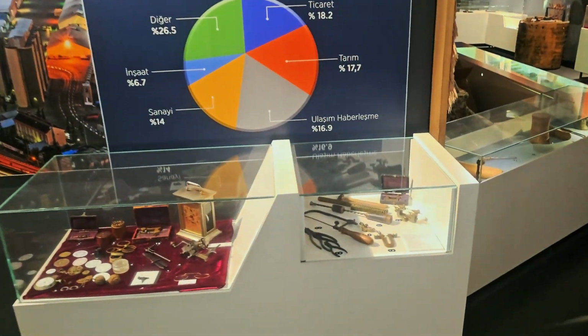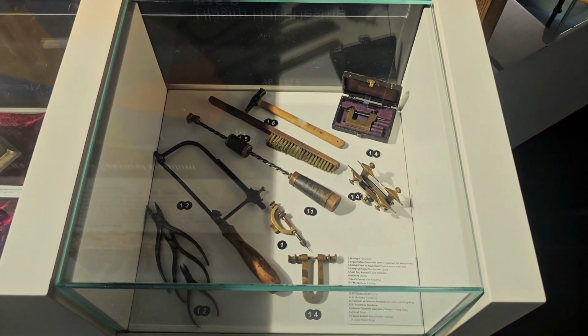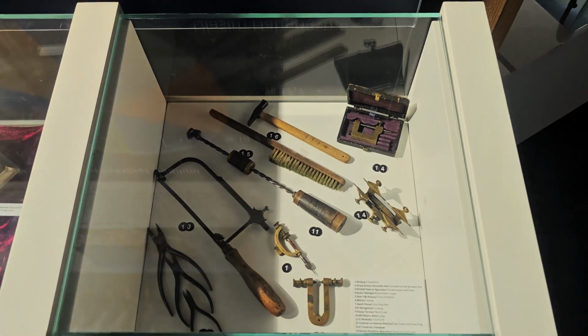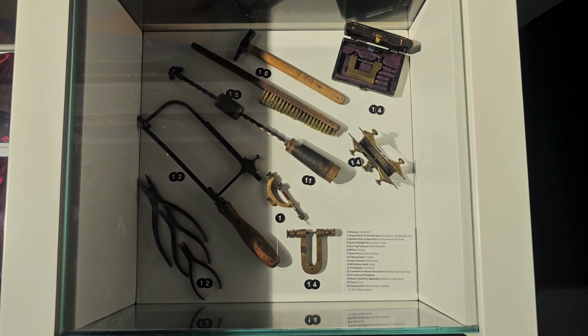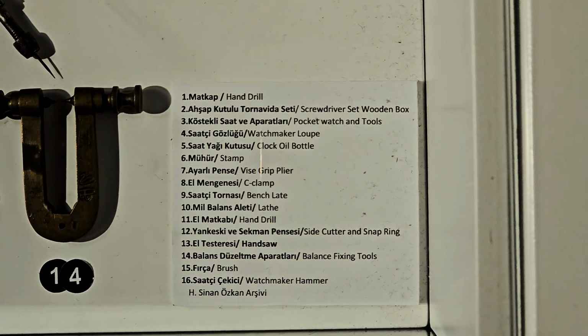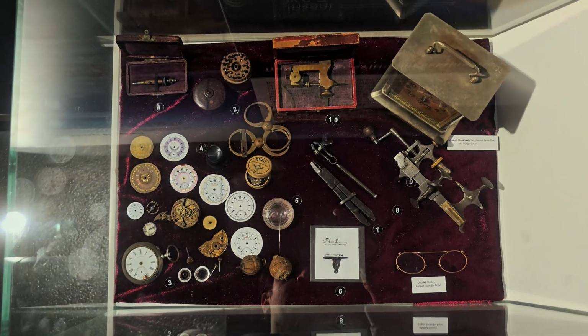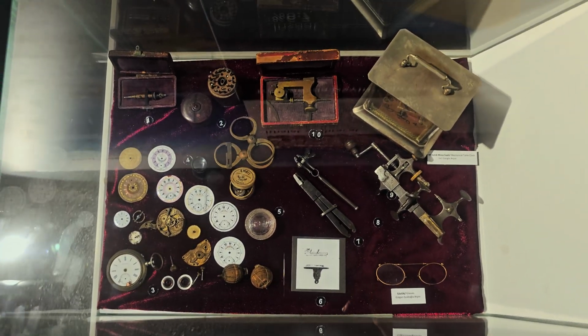This case contains a collection of watchmaking tools, including hand drills, screwdrivers, and a variety of precision instruments. The tools are carefully labeled, providing insight into the meticulous craft of watchmaking. Adjacent to the tools are several disassembled watch components, demonstrating the complexity involved in assembling timepieces.